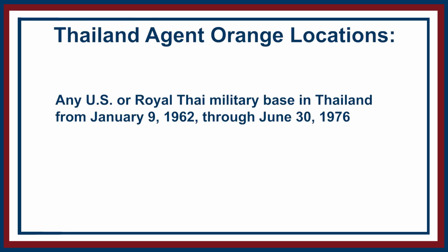Before, you had to show that you worked along the perimeter of the base, because the VA's theory was, well, Agent Orange was only sprayed on the perimeter of the base. Well, guys, you don't have to prove that anymore. If you are on a U.S. or Royal Thai military base, then you're good to go. You don't have to show exposure.